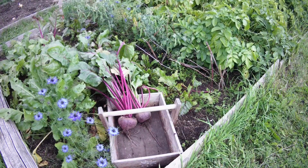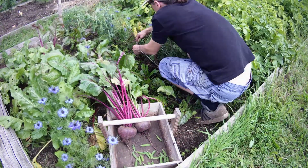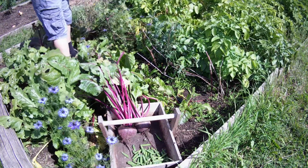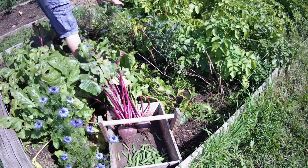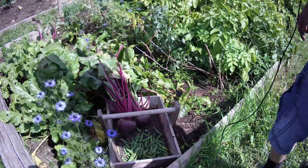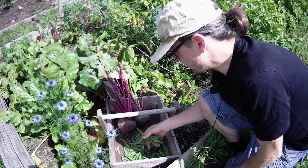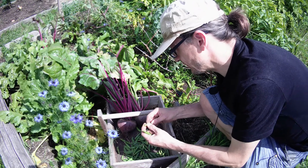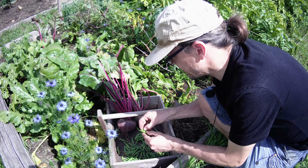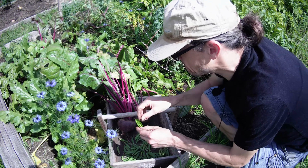Right, let's harvest the peas. Right, Paco Peas. I've been taking some each week, but not very many. So some of these are probably a little bit big and tough. Other ones are more fresh and small and nice. Paco Peas. Look at that. Beautiful. I like them when they're really small and juicy.